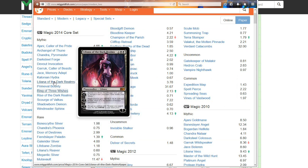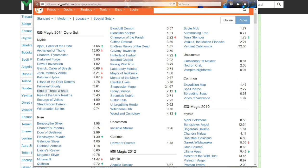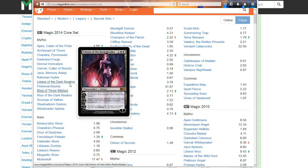I do like Liliana of the Dark Realms. It's under that $5 price tag. I think it might go down a little more. If it does, it's definitely time. Black decks love this because if she ults, it's a lovely, lovely feeling in Commander, because all your swamps add 4 black instead of 1.